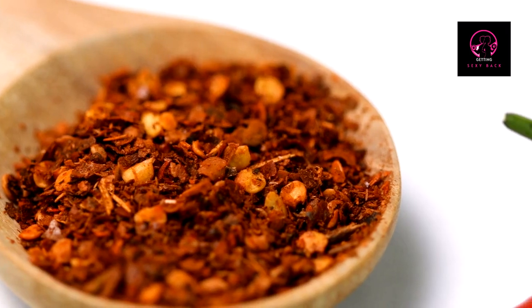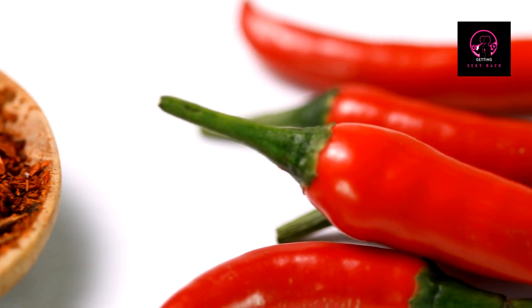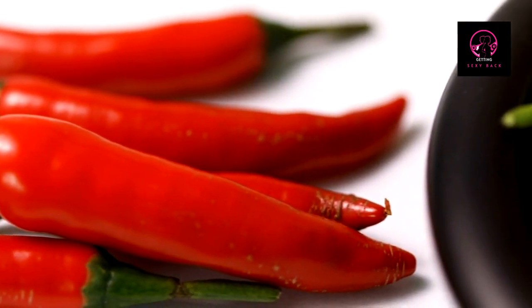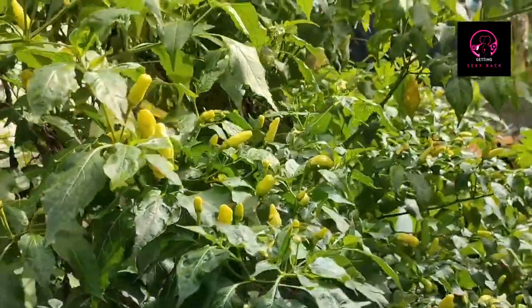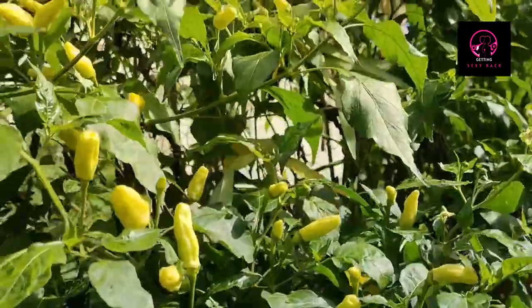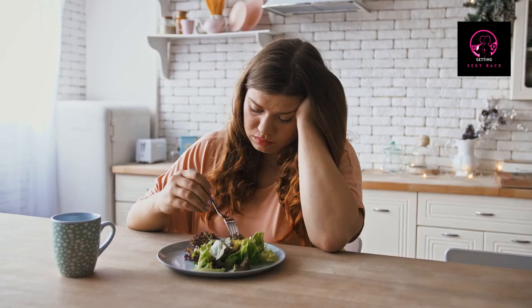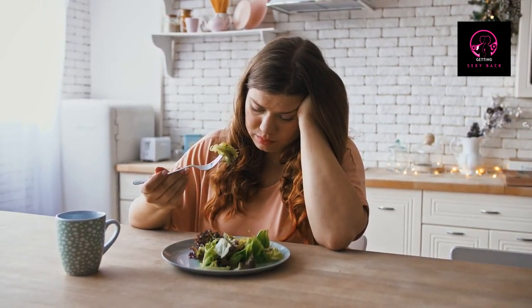Packed with vital nutrients like vitamin A, vitamin C, and capsaicin, it not only enhances flavors but can also support your immune system, improve digestion, and potentially lower inflammation. It's time to uncover how this common household ingredient can tackle your cooking challenges and heighten your meal's taste and nutritional value.